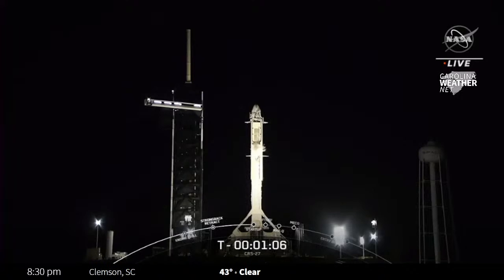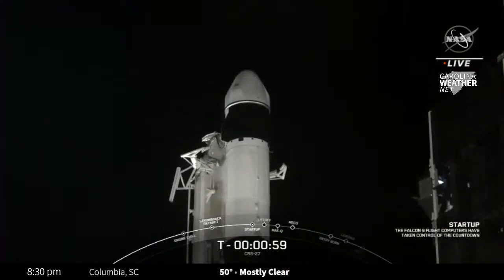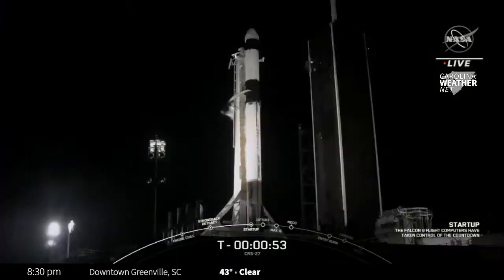Now, in just about 5 seconds, Dragon transitions to internal power. Falcon 9 computers will enter startup mode. There you go. Dragon is in countdown. This is when the Falcon 9 flight computers take control of the countdown and will guide the rocket through the last seconds before liftoff.